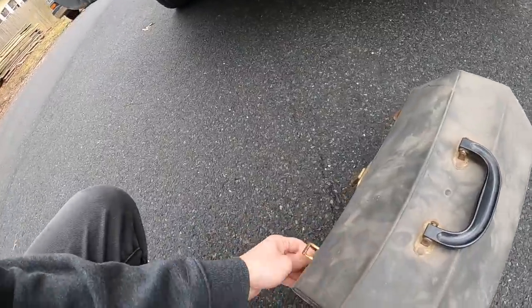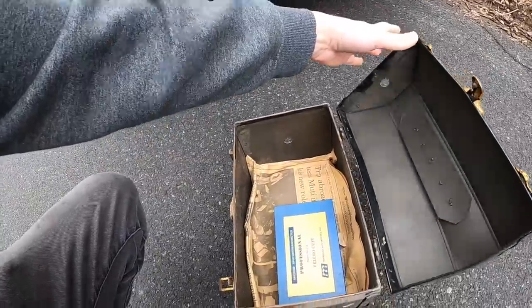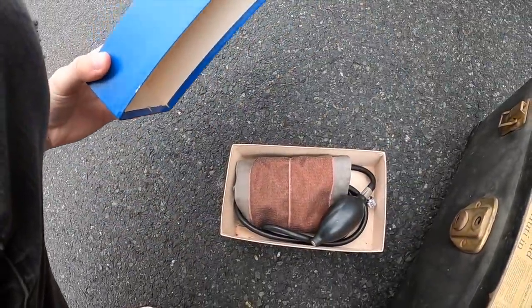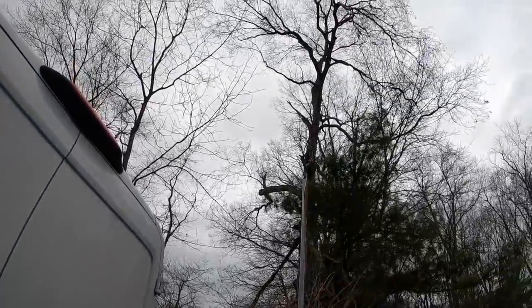Let's see what's inside this thing. It's a newspaper. Velcro cuff. Oh, it's one of those. What is that, blood pressure? Blood pressure goes high at these auctions. That tree is going to come down soon.